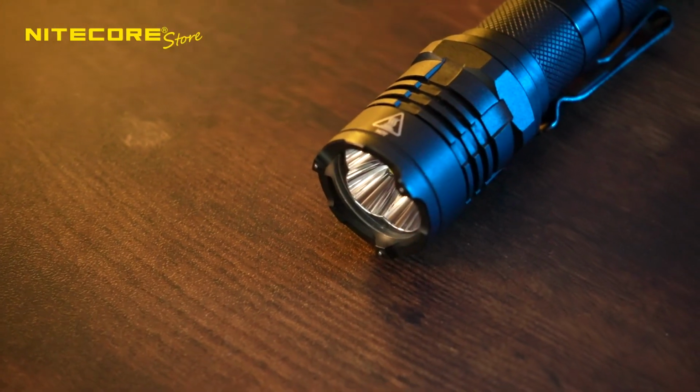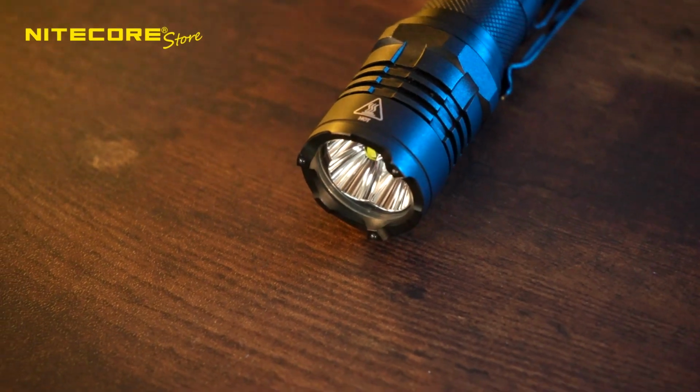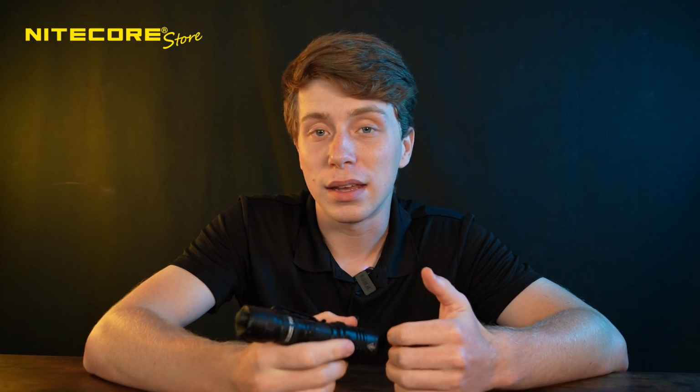The stainless steel strike bezel makes sure that this is not a one-off, and I think that this light is pretty affordable for all the value that it gives me back. And again, just the firepower of this light is more than enough.